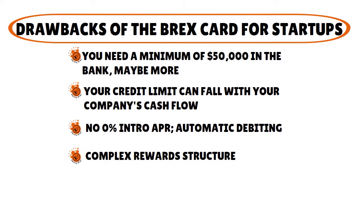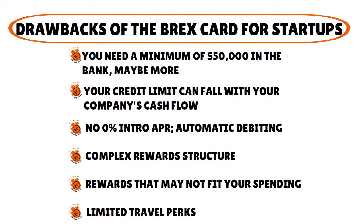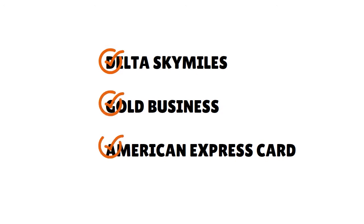And we have seen that there are some rewards that may not fit your spending. So if your business spending does not align with the Brex Card for Startups elevated earning categories, you may not earn as much. You also have limited travel perks. So the Brex Card for Startups offers rewards on travel and even allows you to transfer those earnings to several airline partners. But the card lacks the flashy benefits that some premium travel credit cards offer. And if it's travel perks you are seeking, you want to consider another card. For example, you can consider an airline card like the Delta SkyMiles Gold Business American Express card. Right, we have covered those cards on another show.